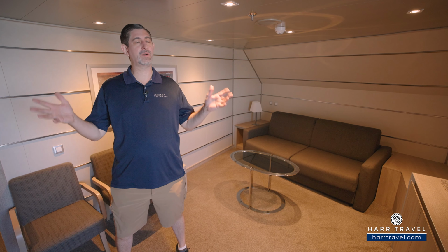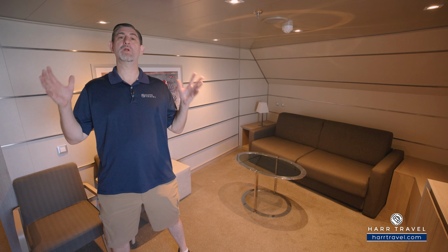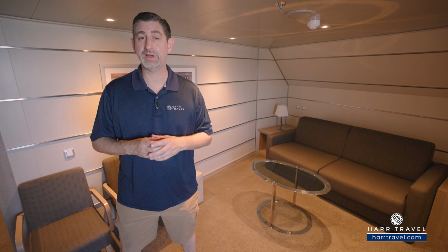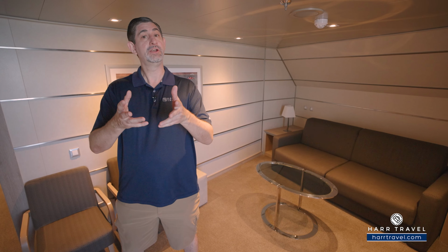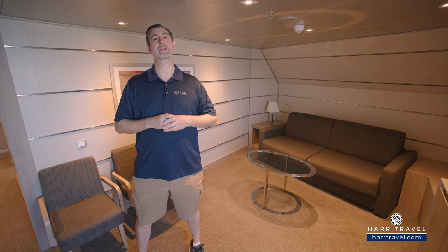So today I have the great pleasure of sailing on board the beautiful MSC Seashore. This is one of the Grand Suites. It's important to note that they do come in several different configurations. Your Hard Travel advisor is going to help you pick the perfect one for you, your friends, family, or group.